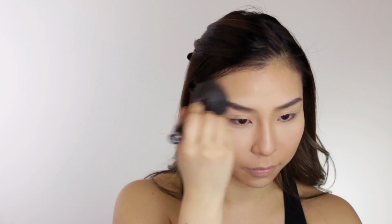So I'm just going to let all that sit on my skin and quickly do my brows. Now you guys have seen me do my brows before, so I'm going to quickly do it off camera and be right back. Cool, so now my brows are on fleek, and what I'm going to do is just knock all that powder away and then move on to my eyes.